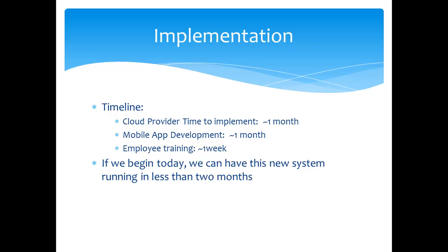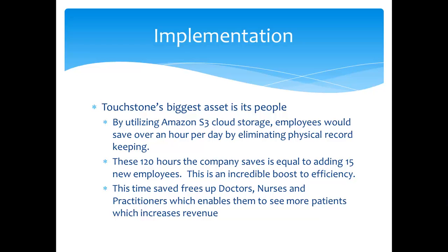And so moving on to implementation, timeline for this project to be implemented, the cloud provider Amazon gave us an estimate of about a month, and Idea to Appster, the mobile app developer that we're going to use, gave us an estimated time of a month as well. And we estimated that the employee training to use the mobile devices and the app and the cloud will take about a week. We estimated about 10 hours or so for that. And so if we begin this today, we can have this new system up and running in less than 2 months. And so TouchStone's biggest asset is its people, and so this is kind of our biggest argument for why this project should be undertaken.